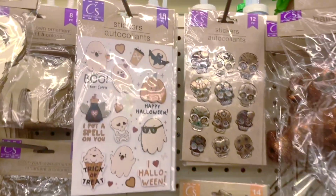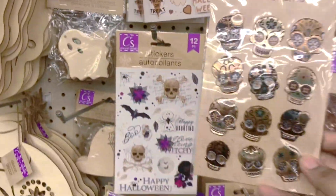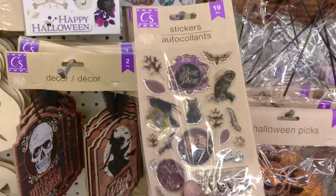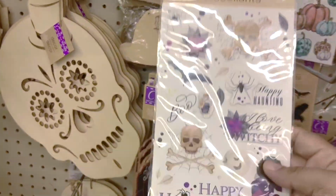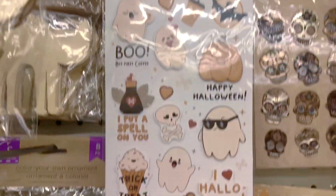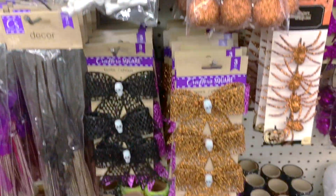Here are the stickers that I picked up. Look at those ghost stickers. I didn't realize how cute they were until after I saw this video. And I picked up the skulls, then I picked up those right there. Yeah, I love the witch hats. If you can see, here are the bones. There's still some skulls from previous years.